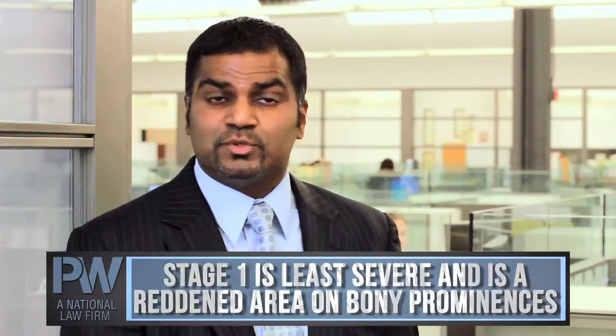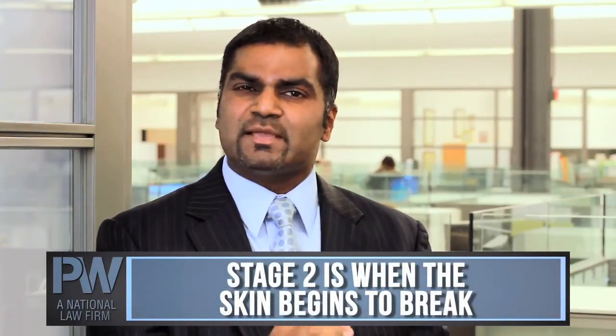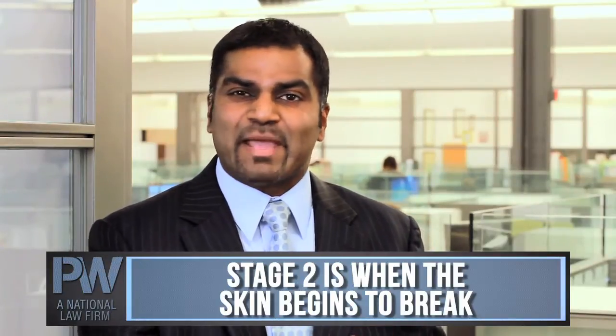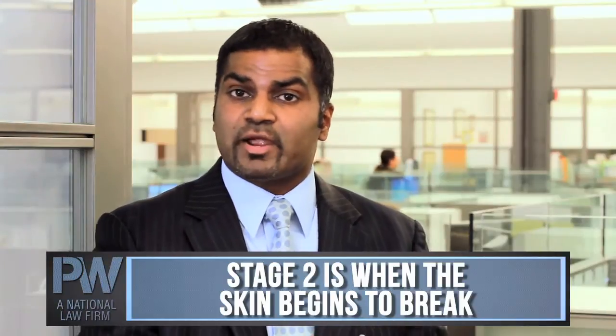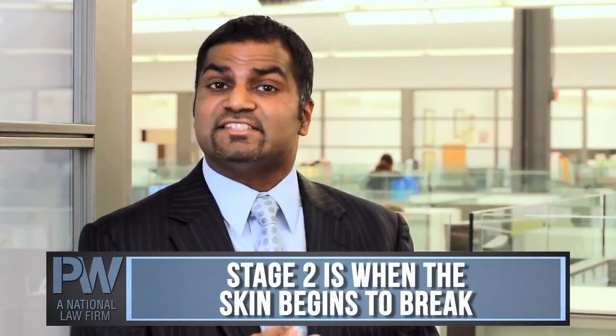Now stage 2 is when there begins to be some breakdown of the skin. Oftentimes it looks like a blister, or it might look like a very badly scraped knee where the skin is beginning to break, but it hasn't gone beneath the flesh just yet, and that's a stage 2 bed sore.